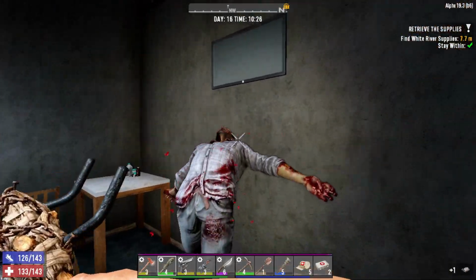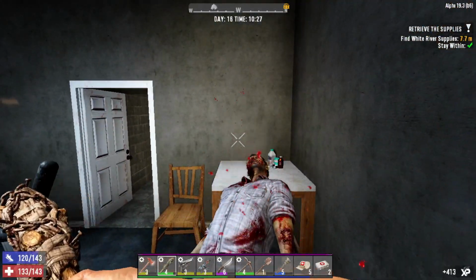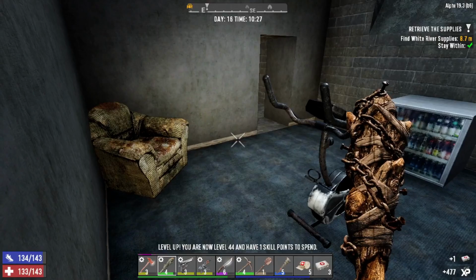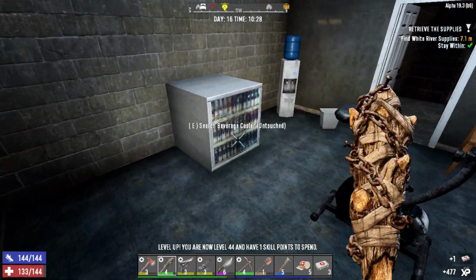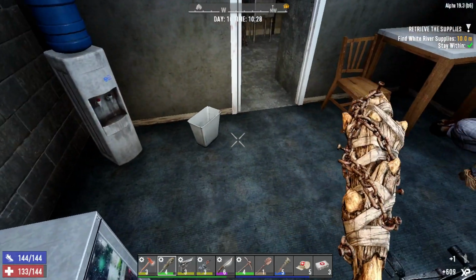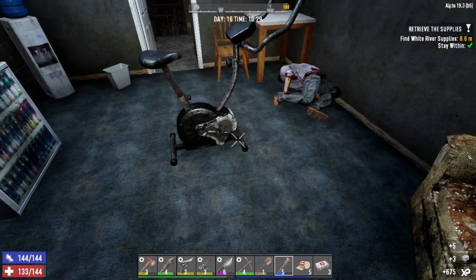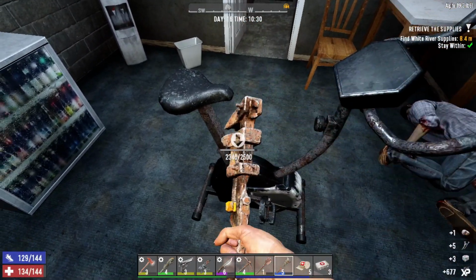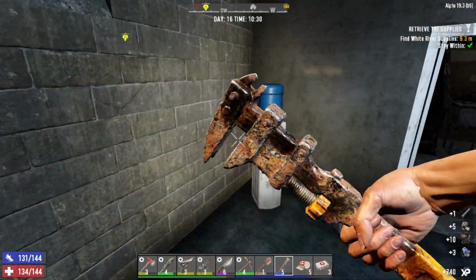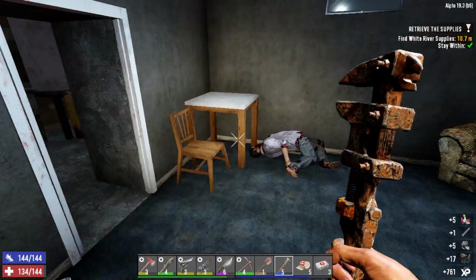Let's try the club out. Oh, that had to hurt. Get back up. Oh, a med kit. One more skill point to spend here. I'm going to save them up for right this second. I'm not really hard pressed to use them. Everything must go.